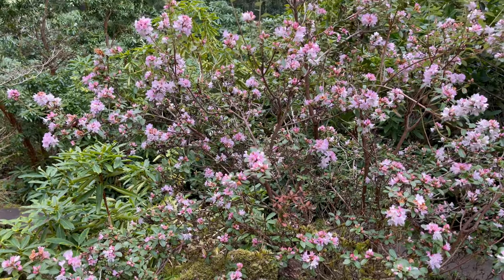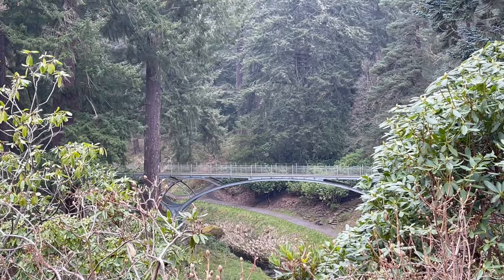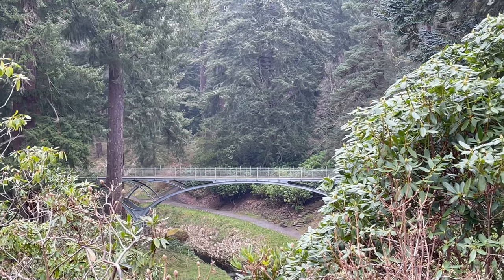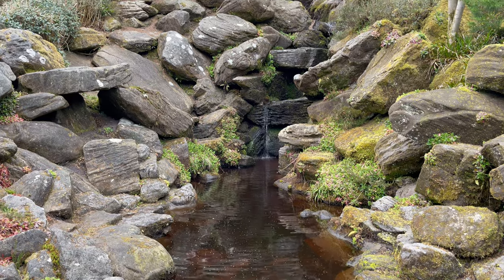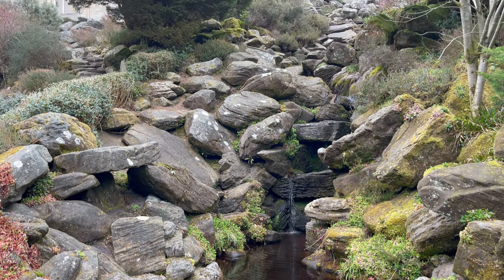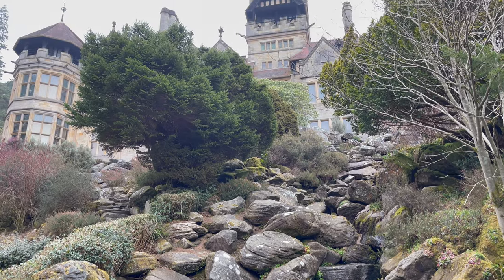We're now making our way to the rock garden, and there's some really fascinating flowers, and very, very beautiful. The bridge you can see there goes across towards the formal gardens, and we'll go across that in a little while. There were some lovely rock pools coming down through the rock garden up from where the house is.